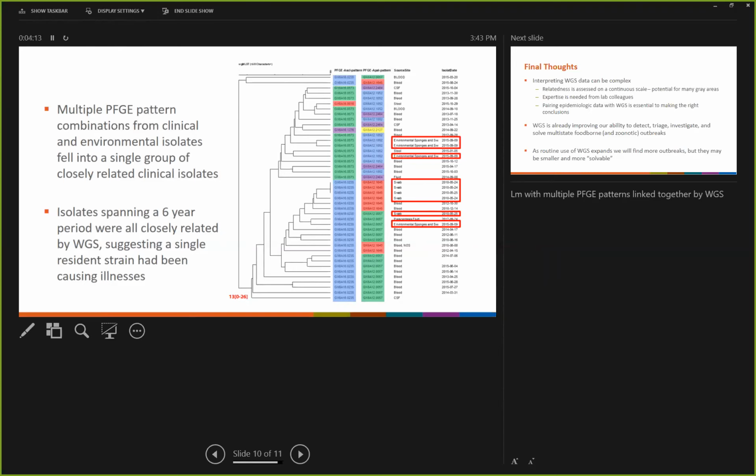And so that really was good evidence that there was some sort of resident issue in this production facility that had persisted for a long time period. It wasn't sort of introductions of different listeria over time. And so I think it really helped people in the outbreak think about the cause and how a pathogen might have resided in that environment for such a long time.